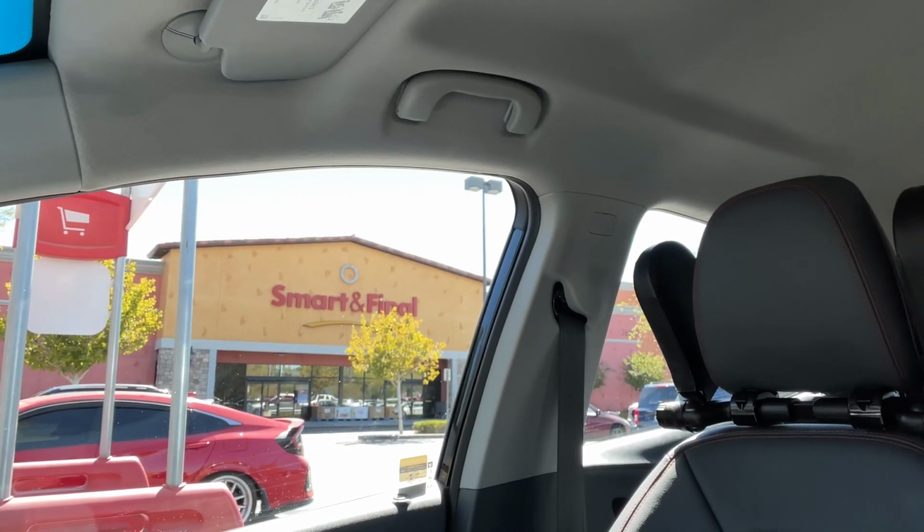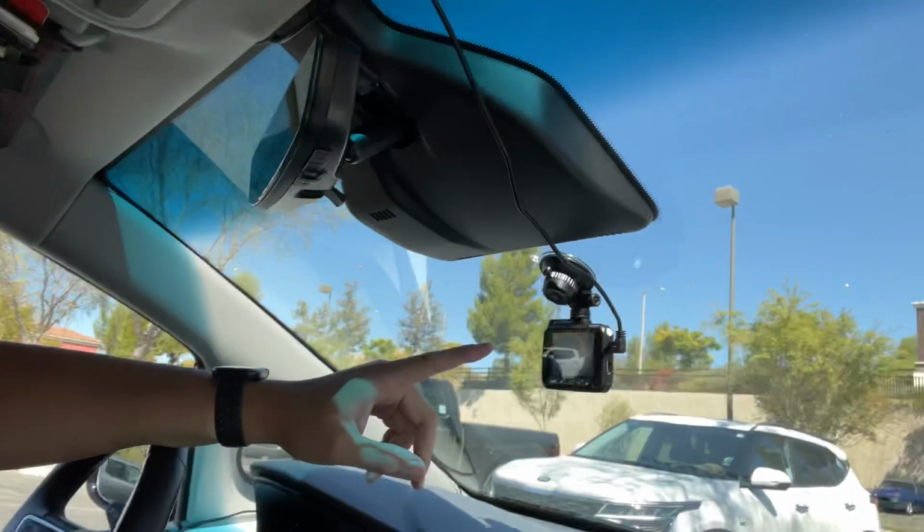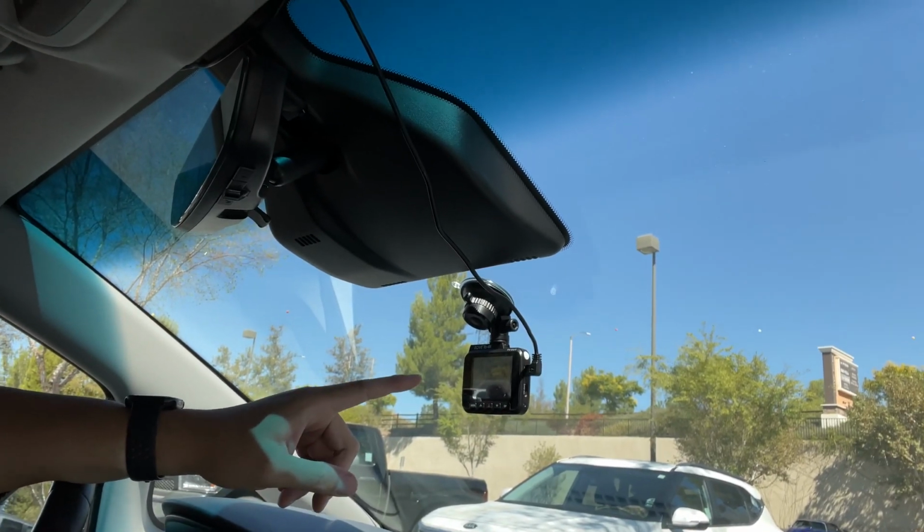All right, so we made it to Smart and Final over here in Valencia, and I wanted to quickly point out that this has been a topic of conversation a few times when I had folks in my car: this dash cam right here. So this is a Rove R2-4K camera. It's not truly a 4K. I mean, it is 2160 resolution. Hold on a second, I'm reading what it says. So it says 2880 by 2160. So it is what it is, and it shoots in 24 frames, which is okay.